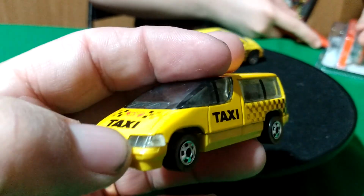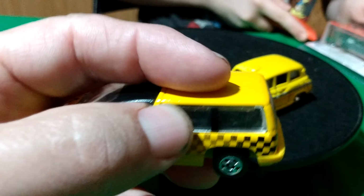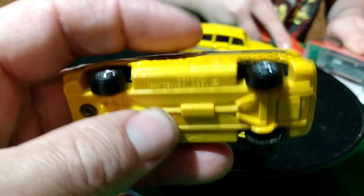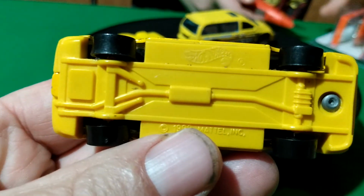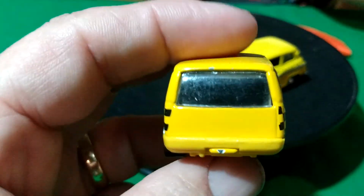And the headlights on this must be part of the glass. This is almost all plastic, just about. Maybe the roof and the body is metal, but the base is plastic. And this is a Chevy Lumina. It doesn't probably say it on there. No, it doesn't say it anywhere.